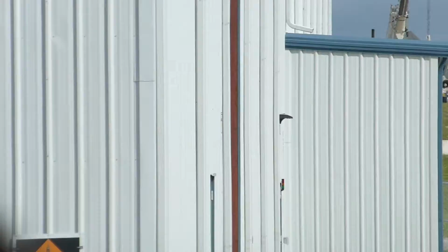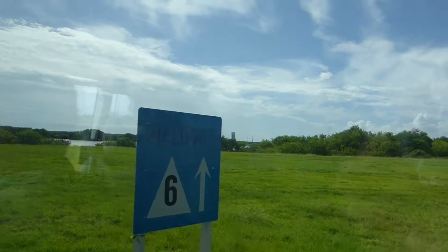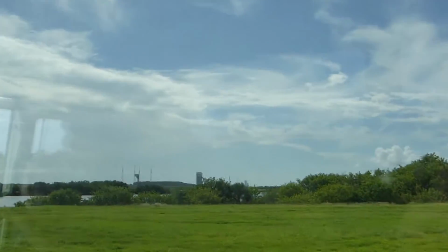Now, they plan to have the first unmanned test launch coming up here, first part of the year. They'll be launching that Starliner in the future.